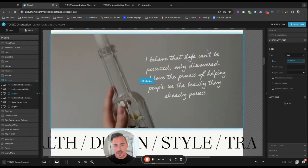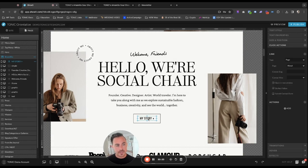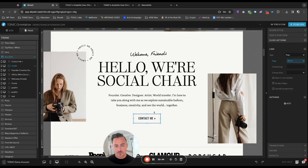If we go to the very top here and we have our story, this is going to be linking to our about page. So you can see a lot of the buttons are already pre-linked based on what the canvas is about. But let's say you wanted this to go to the contact page. So let's say this says contact me, and we click on page and then contact. And we want to do the same for the actual button background, page and contact.